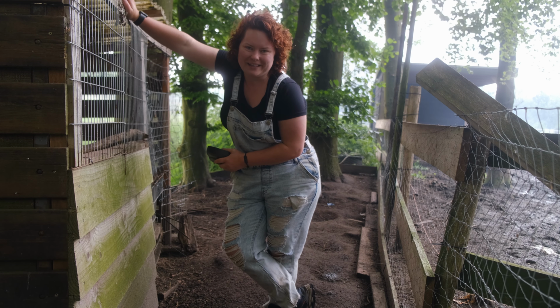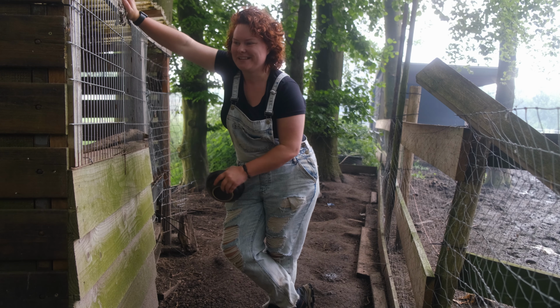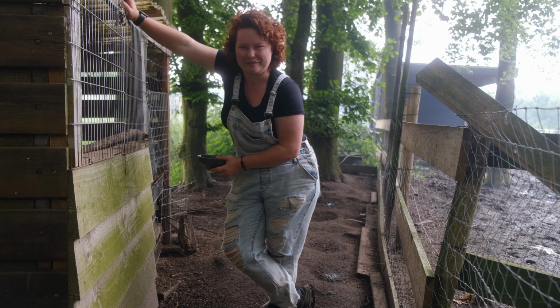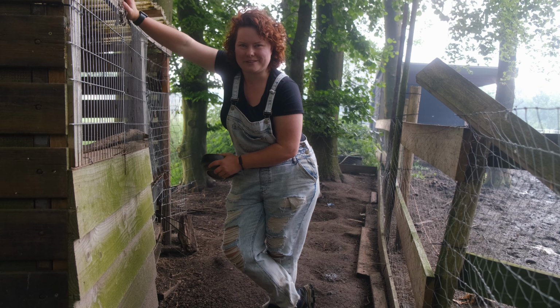It's time for me to get the eggs out. It's still a little bit inconvenient to get in here because I built this thing so the chickens could be safe at night and I can keep the foxes out. But for me to get in is also a little bit difficult. Luckily it only happens once a day, and I don't have to do it every day because most of the times my brother gets the eggs.